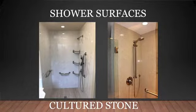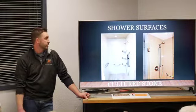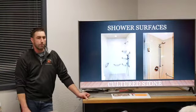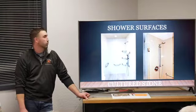Next option up is what we call a cultured stone or cultured marble. So this is a man-made product that typically mimics a natural stone. One of the big advantages of this is it's all sealed. There's no grout lines, super easy to clean. Maintenance is real simple with these units.